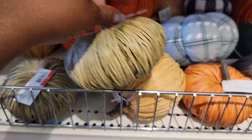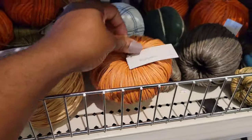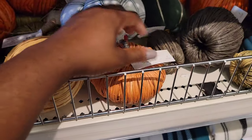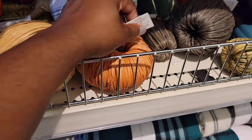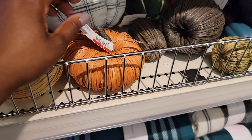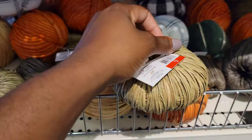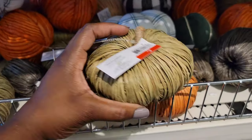Now, I have seen a lot of these pumpkins that are a wicker type of material. I would place these all around my home, like in the bathroom or the kitchen, or even build a runner for your fall tablescape. They come in a bunch of different colors, and the material gives a nice textural contrast compared to the pumpkins that we've seen in the past.